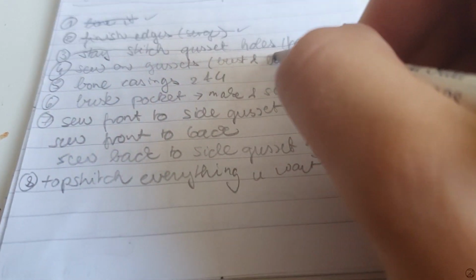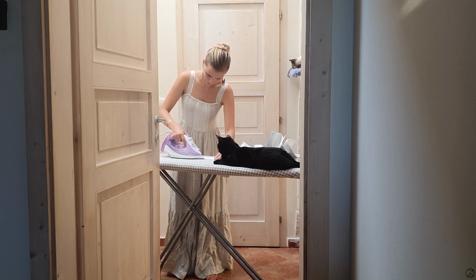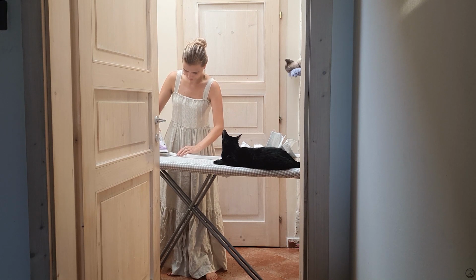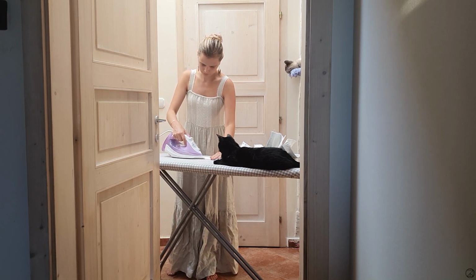Well, that wasn't easy at all. But now that I'm done with it, I'm gonna press all the seams down. And also, I can start to press inwards the edges of the bust pocket and sew the top of it back.